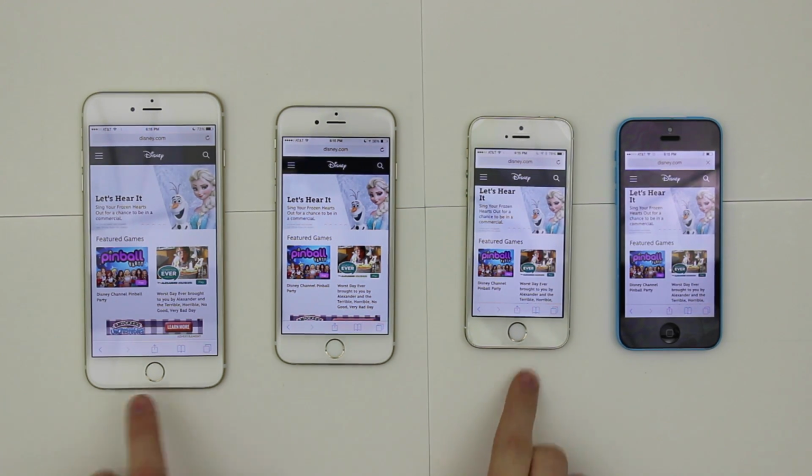I'm not sure if it was the 5S or 6 Plus first. I think it may have been the 5S, then the 6 Plus, and the 5C came in at the very end. So that was a bit interesting. Obviously, one of these would have to come in first since they're the fastest, and in that case it happened to be the 6, and then the 6 Plus followed, or the 5S. It was about at the same time, and then the 5C followed at the end.